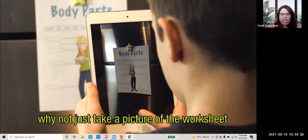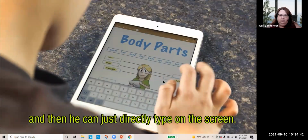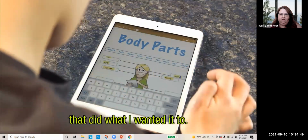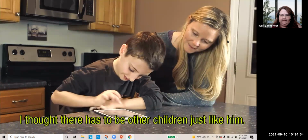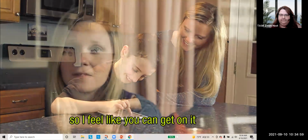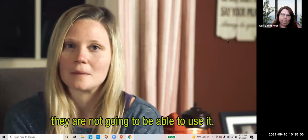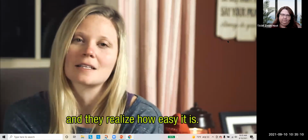So what I thought about was, why not just take a picture of the worksheet that the teacher passed out to him, and then he can just directly type on the screen. That's what SnapType does, and there wasn't anything out there that really did what I wanted it to. I had originally made this for this one child, and after knowing that it helped him so much, I thought there has to be other children out there just like him. This is fun. It's a very intuitive app, so I feel like you can get on it and you can figure out how to use it very quickly, which is really important with kids, because if it's so complex, they're not going to be able to use it. I just pull out my phone and be like, oh, I'll show you how to use it. So, or I let them try to use it, and then they realize how easy it is.